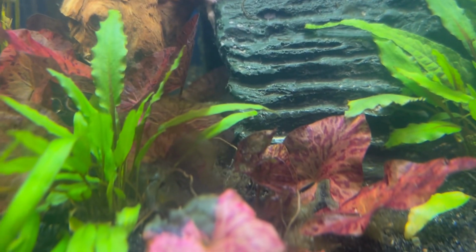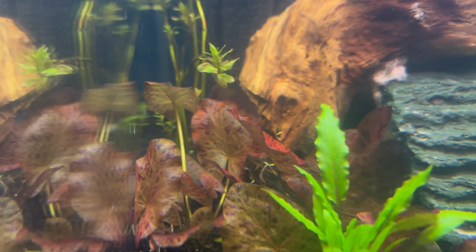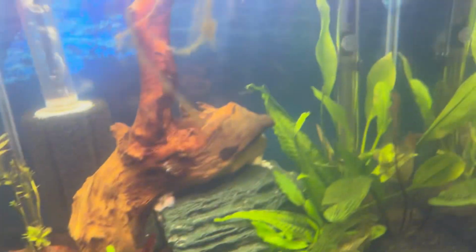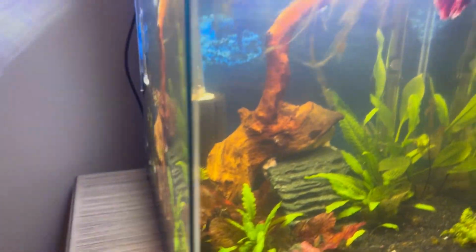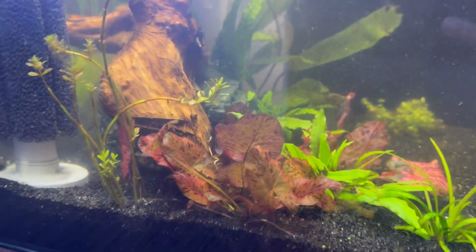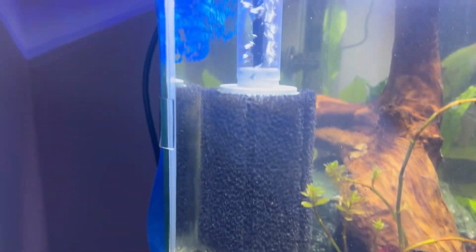This lotus is not doing so well, but the other one is. So trying to figure that one out. Why is it like that? So I got a lot of cleaning to do in this tank in order to continue. So, finish the water change. It's going to be a lot cleaner now.